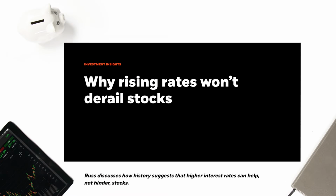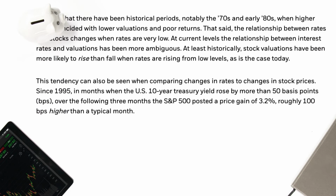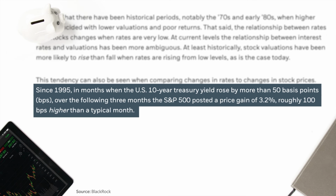It can take time for the effects of rate hikes to work their way through the economy, but financial markets, which are forward-looking, may respond more quickly. A common misconception is that rising rates will cause a bear market. This isn't necessarily true. The relationship between stocks and interest rates is complicated. A BlackRock study found that from 1995 through 2020, when the 10-year Treasury yield rose more than half a percentage point, the S&P 500 rose on average 3.2% over the following 3 months. However, in 2022, the market did fall as the Fed was raising rates.